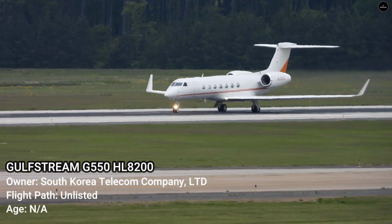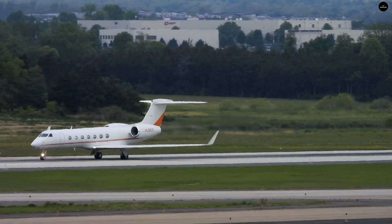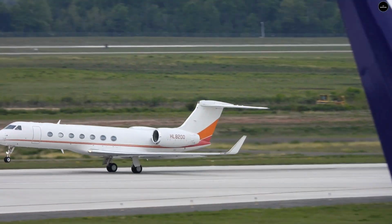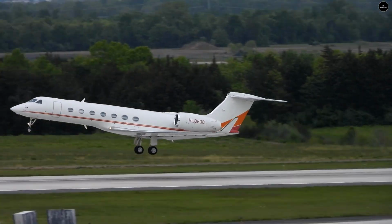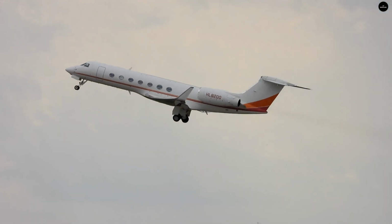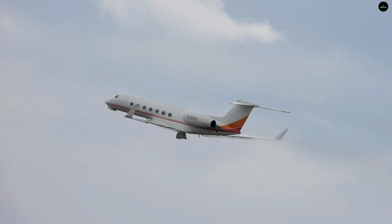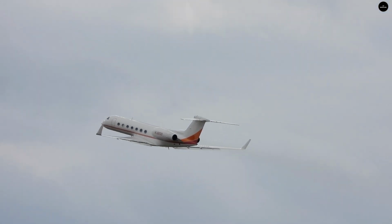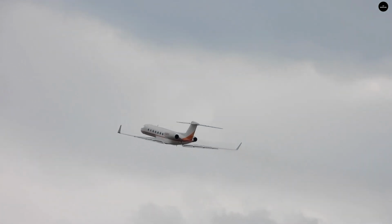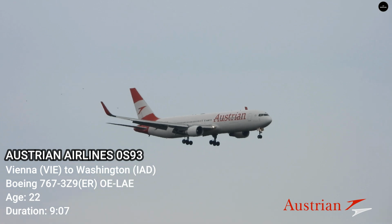I wanted to stay over here for a minute because this Gulfstream has an international registration on it. Austrian Flight 93 inbound from Vienna.